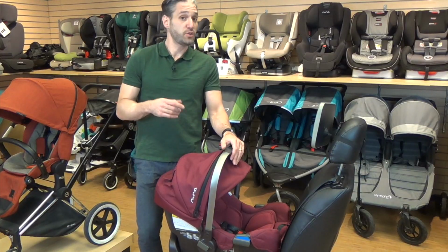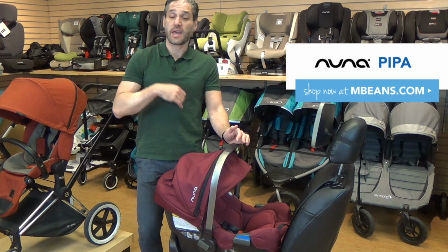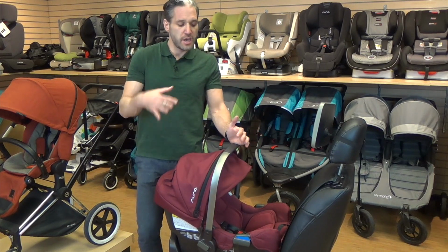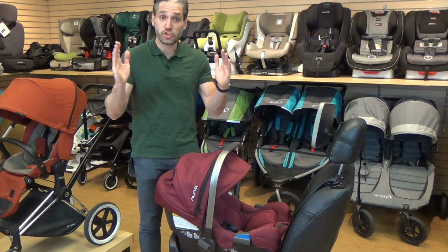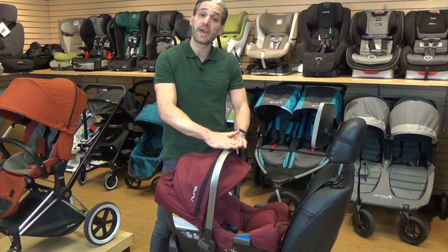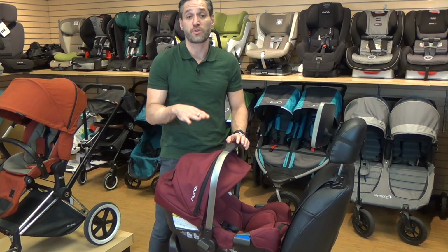The Pipa works on Nuna brand strollers, and for the Nuna strollers, they come with adapters included. But if you're getting an UPPAbaby Vista or a Bugaboo Chameleon or any other number of strollers, the Pipa is also going to be compatible with those strollers as well. All you need to do is buy these things called Maxi Cozy adapters, 2 posts that the Pipa can click right into. Now, if you do get a Bugaboo Chameleon, a Nuna Mix stroller, or an UPPAbaby Vista, Nuna does make a ring adapter for those strollers to make it easy to click into.